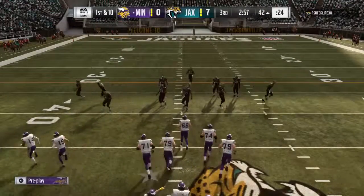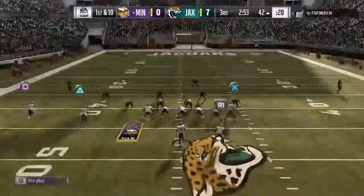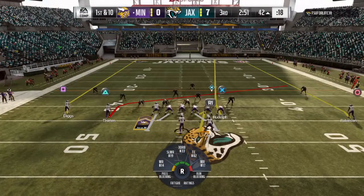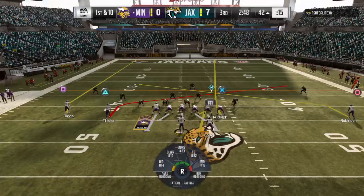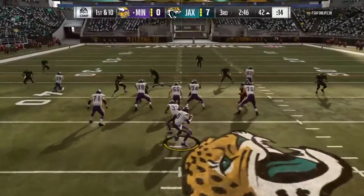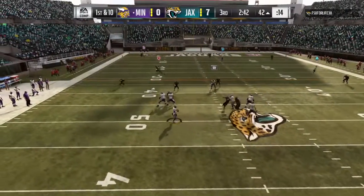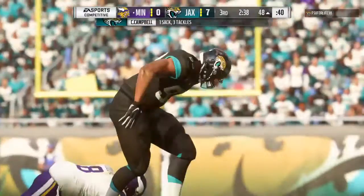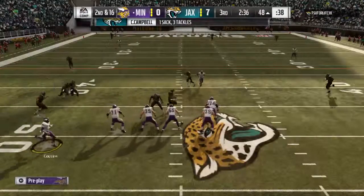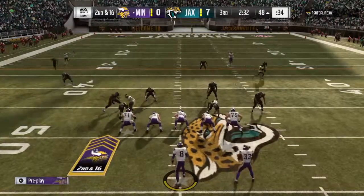Still in search of their first touchdown of the game, but they're on the move. 1st and 10. Now a play fake here on 1st down. Being chipped and eventually taken down here. Great coverage downfield. Calais Campbell in there to sack him for a loss of 6.